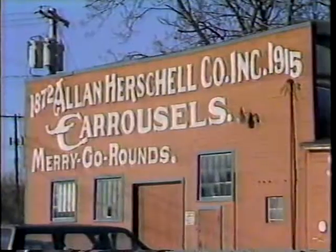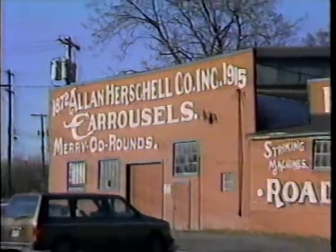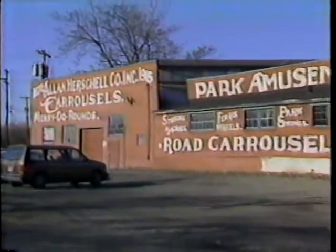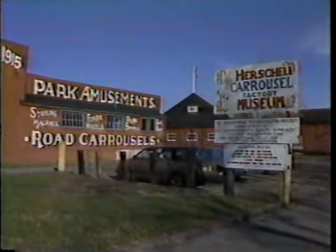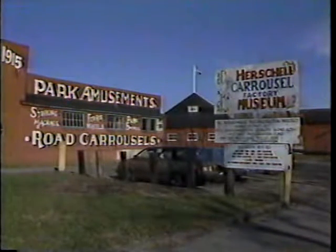The carousel left here in 1959 when the business was sold and spent many years at various amusement parks in nearby Canada until the Carousel Society of the Niagara Frontier was organized in 1979. It purchased the Herschel factory complex, brought home the carousel, and restored it to its original splendor. And it's been operating for the public since 1983.